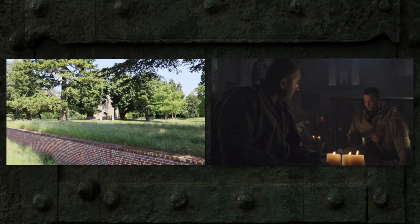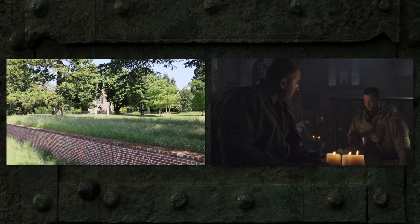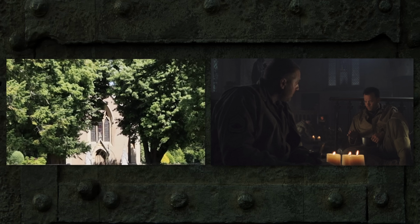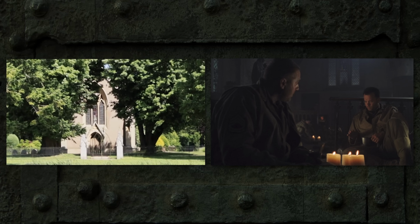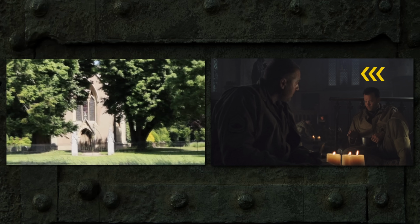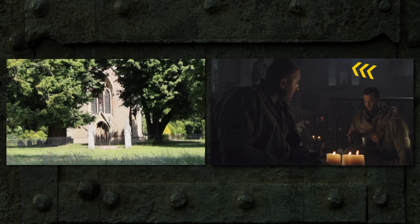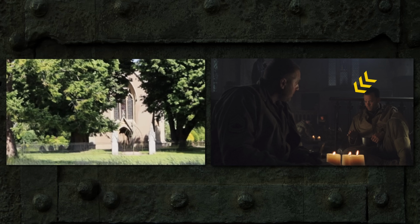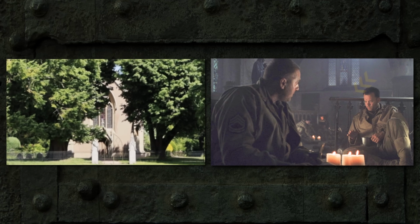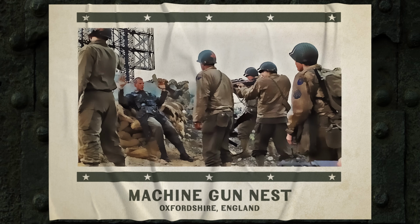Something I noticed while editing this part is that you can see in the screenshot the windows in the background, and the door below it matching up with what I'm seeing on the outside. Of course, we know this is the church, but it's always cool to confirm. You've got the three-tiered window. There's that stained glass design right in the middle, and then that distinct door shape below it. Kind of dark in the screenshot, but it is there. Now let's go over to what I think is the coolest location.